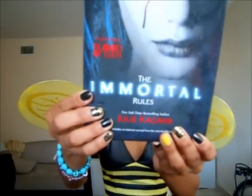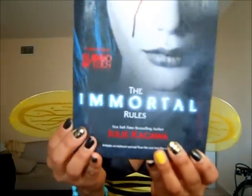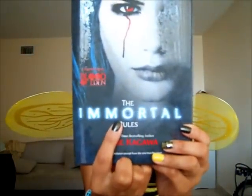This next book that I picked up is The Immortal Rules by Julie Kagawa, and I love this cover. It looks really, really badass. You've got the girl on the front cover with her eye that's red. I'm assuming that she's a vampire because she has a red eye, but you never know. This is the same author that has written the Iron Fey series. I haven't read anything by this author, but a lot of the people who have read her Iron Fey series say that it's an awesome series, and if they've also read her newest book, The Immortal Rules, they also say that it's a really, really good book. So I picked it up based on that.